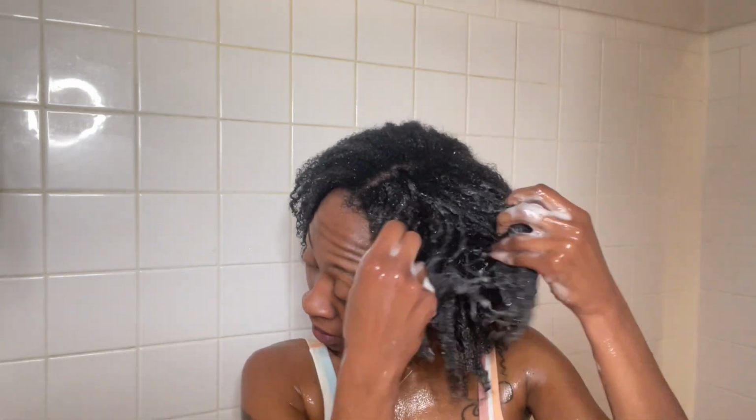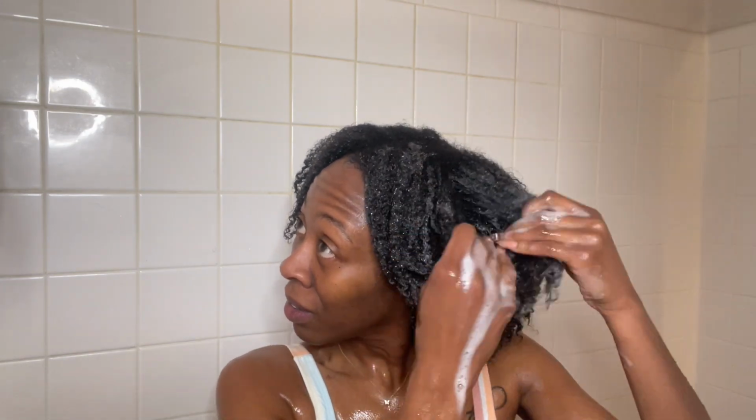But that's not it. No, no, no. I have a secret ingredient into really making my wash and go pop. And that is the Alikay Naturals Lemongrass Styling Mousse. Another definitely not new, but just new to me. Like I'm just on this whole new hair journey, I feel like. But y'all, this mousse is like moisturizing. It balances out this twisting gel so well.